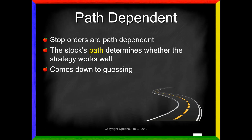And so it really comes down to guessing. You're having to guess where is the optimal time to place that stop. And in that example, maybe it triggers at 48 and goes all the way down to 20 and never looks back. Yes, in that case, the stop order worked beautifully. Great job, super good idea to have put that stop in. But it could just as easily work against you.